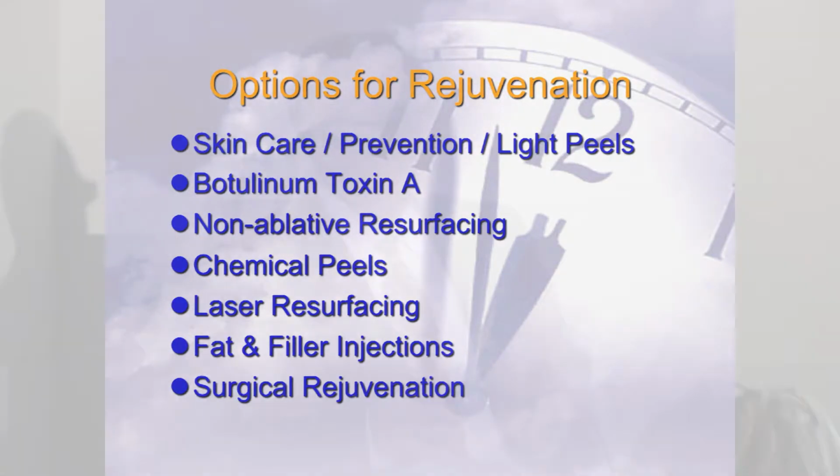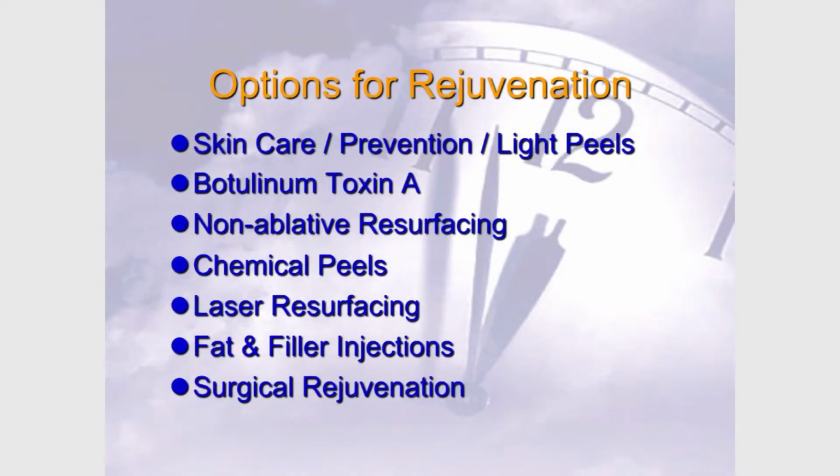Volume is key. We didn't know this 5 years ago. We didn't know this when I was training, but now we know, thanks to the beach ball theory, that volume is what really matters. We can't just pull skin tightly anymore. We have to reset things like the jowls. We have to add volume in. That's really what anti-aging and looking better is. And then, of course, surgical rejuvenation, things like facelifts, eyelid lifts, brow lifts, and everything else.